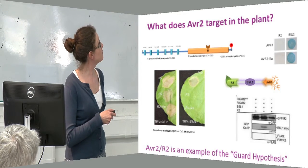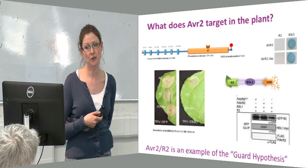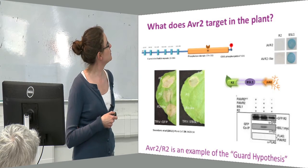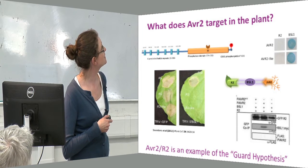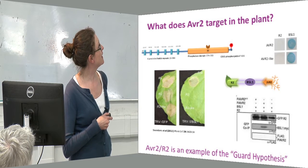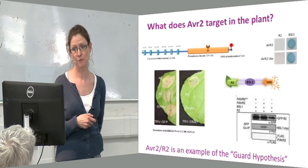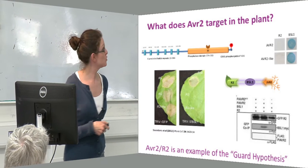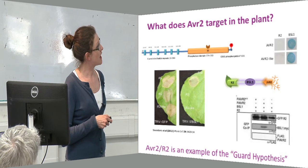So both the recognised form and the non-recognised form both interact with this one protein called BSL1. And this one is a phosphatase, and it's quite a unique phosphatase. There's only 4 of these in the Arabidopsis genome. They have this Kelch repeat at the beginning and this phosphatase domain at the end, and there's only 4 like this in the genome. We showed that this interaction happens in plants through pull downs.